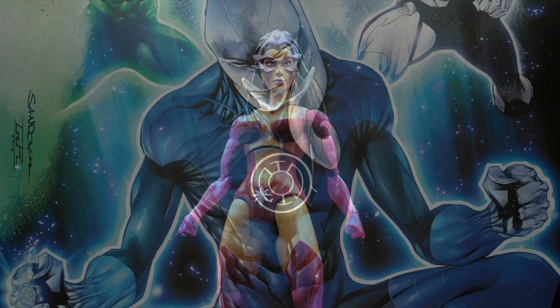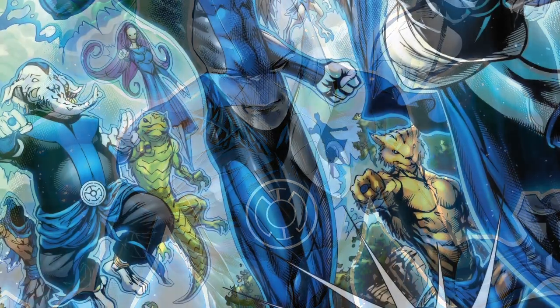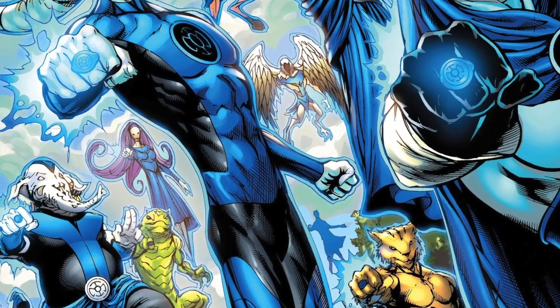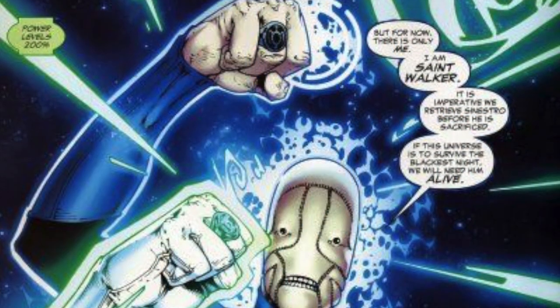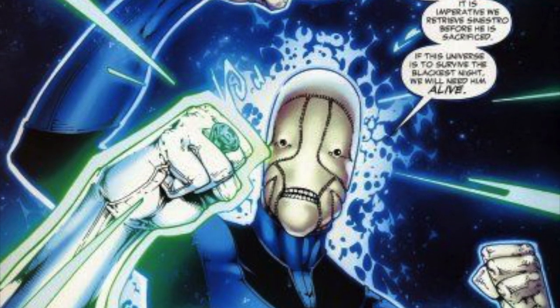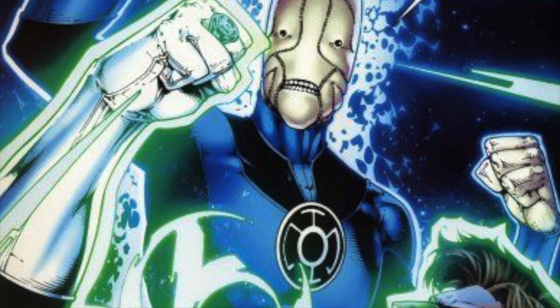And then we have the Blue Lantern, Saint Walker. Now, as I mentioned earlier, Saint Walker and his Blue Lanterns represent the emotion of hope. On their own, Blue Lanterns aren't really made for battle. They are a rather passive group, and it is only when in the presence of a Green Lantern that their powers actually manifest. The Blue Ring has the ability to heal and even restore lost body parts. Plus, in return, they have the ability to supercharge any Green Lantern in their presence.